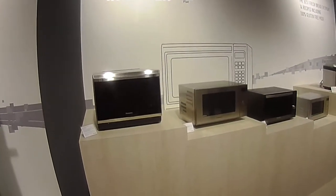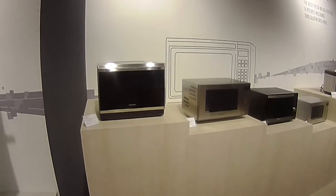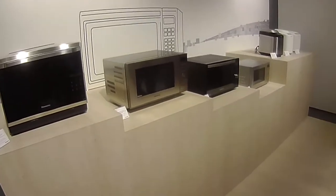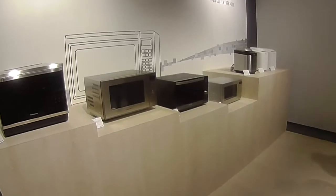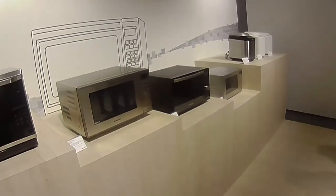And we can actually combine the convection oven with the grill or the microwave. So if I was trying to cook a pizza, I could have the grill making it lovely and crispy, and then I could actually use the simmer microwave setting to be able to ensure that the sauce is beautifully cooked as well. So yes, we've got a few microwaves here, but of course we have also trim kits.